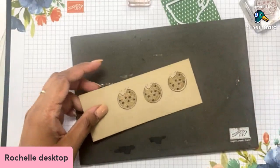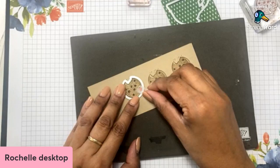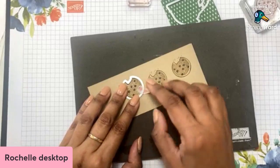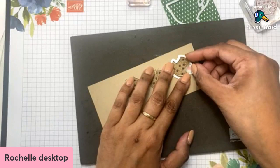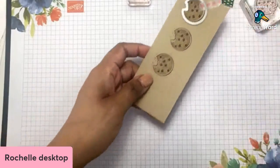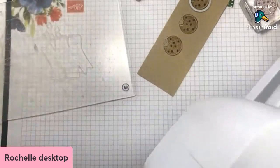So we have a die to cut these out. It of course doesn't cut those little crumbs, but those crumbs are helpful if you are just stamping directly on your card. So let's go this way, and we can die cut these cookies. I'll bring my stamping cut and emboss machine. You can use these with any machine you may have.